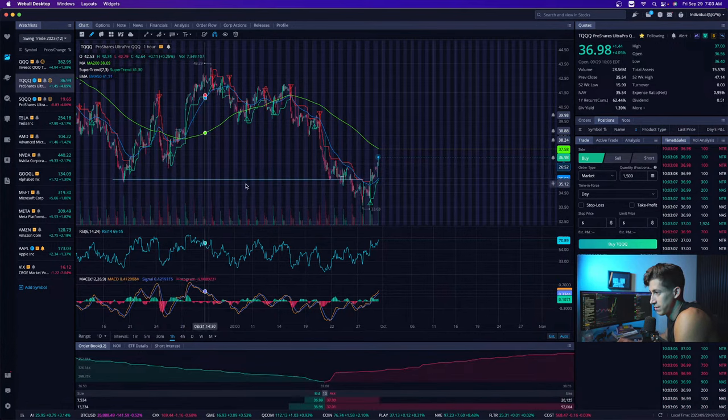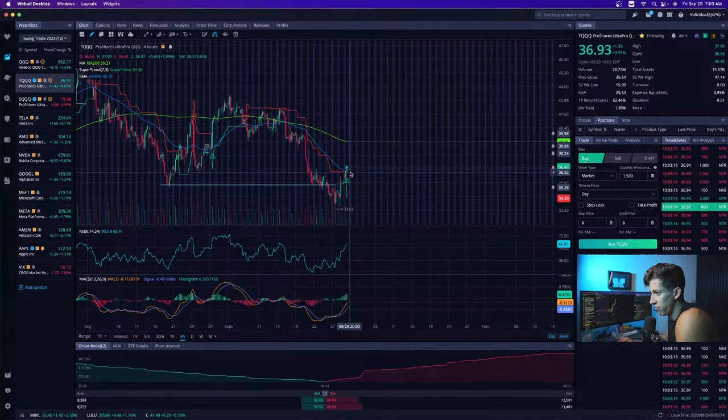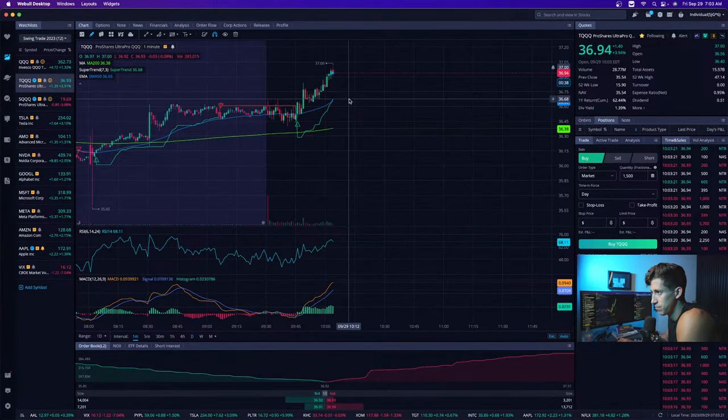you set up pretty nicely here, right? Now we're going to approach that moving average. Let's look at the 4 hour time frame. Now we're above the 4 hour EMA, pretty significant. Now working our way towards that day chart.